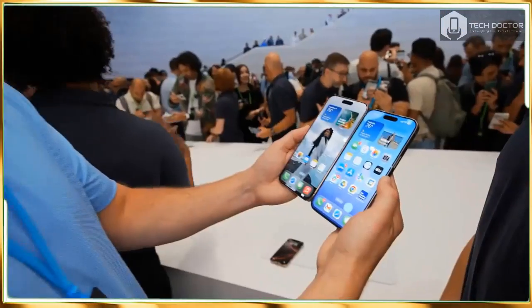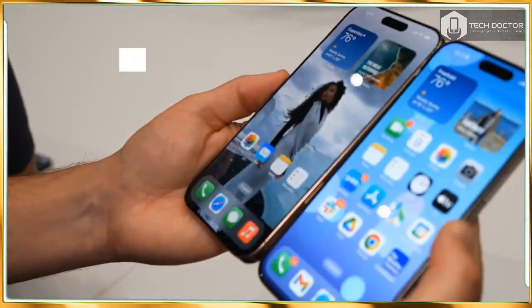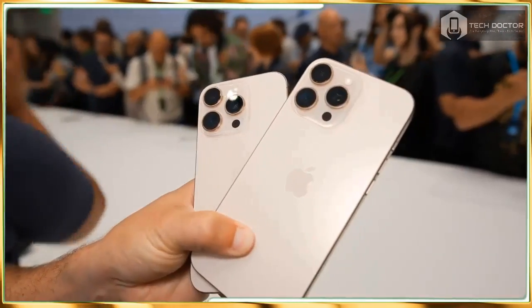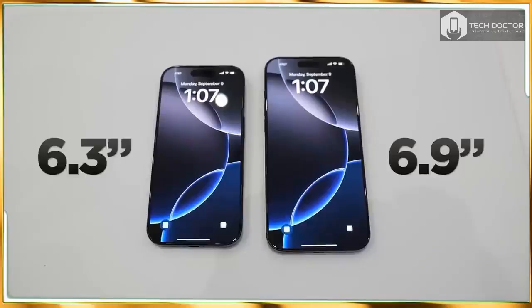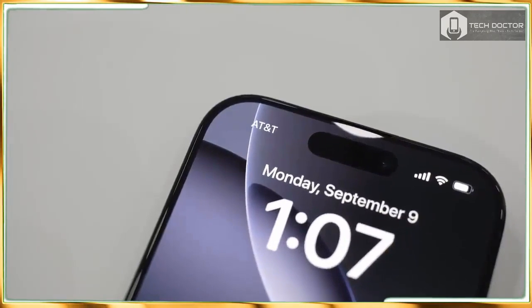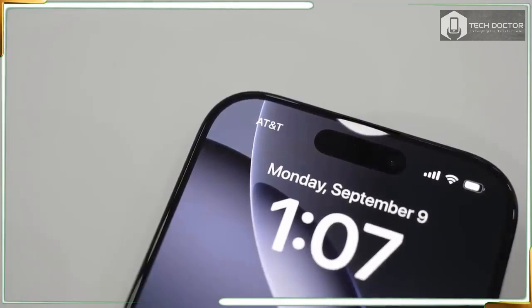Unfortunately, Apple is giving us the same 25-watt charging speeds, which is a bummer given that the best Android phones offer faster charging. The iPhone 16 Pro and 16 Pro Max both look like solid upgrades, but the iPhone 16 Pro could be the better value.